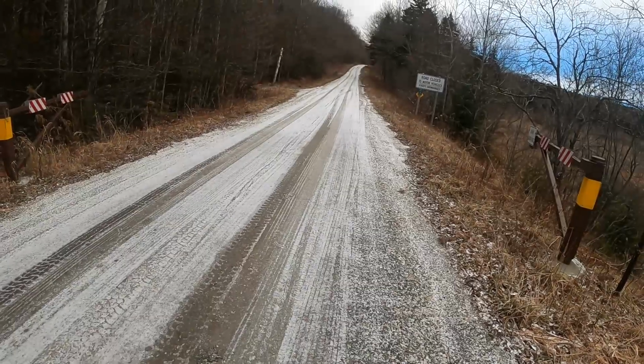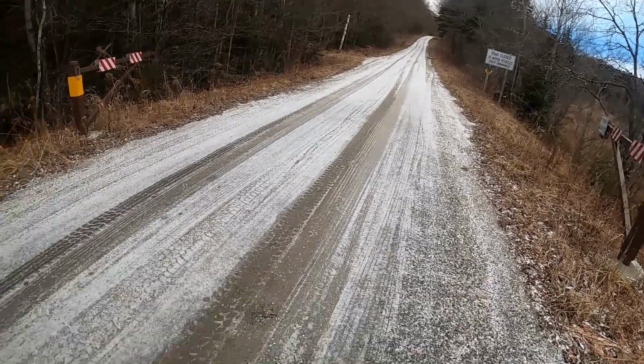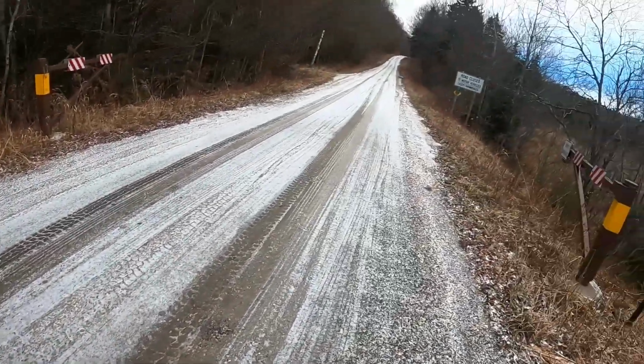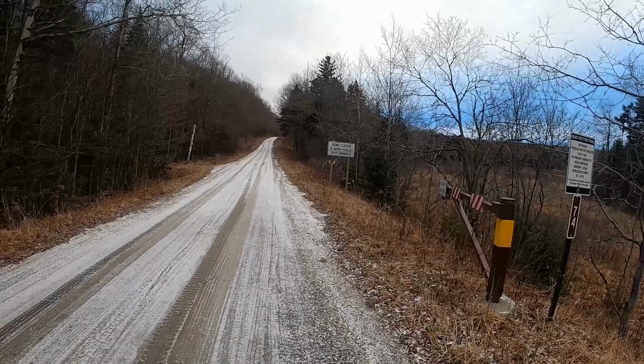So the gate's open, but the sign says no trucks like mine down there, I think. I probably could without damaging the road. I think it's cold enough. Clearly some people have driven down it, but it says road closed to motor vehicles except snowmobiles. So anyway, I'm actually going to respect the rules just for fun. I don't really want to go down there right now.